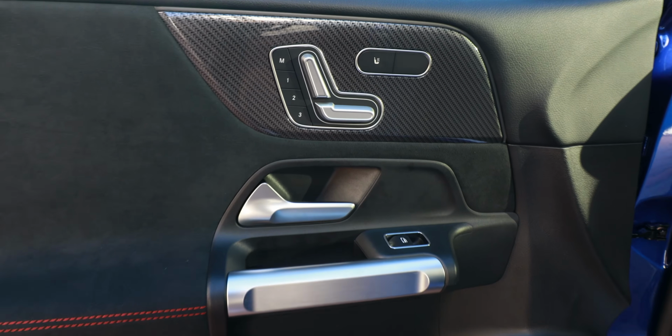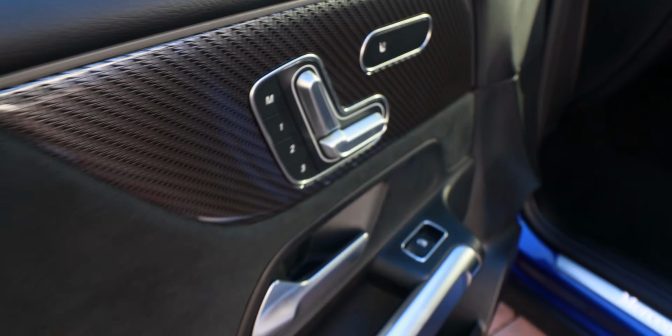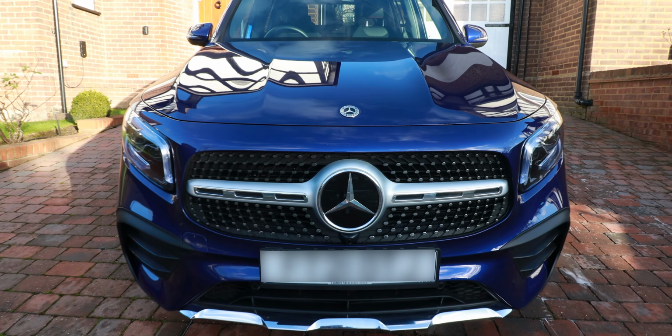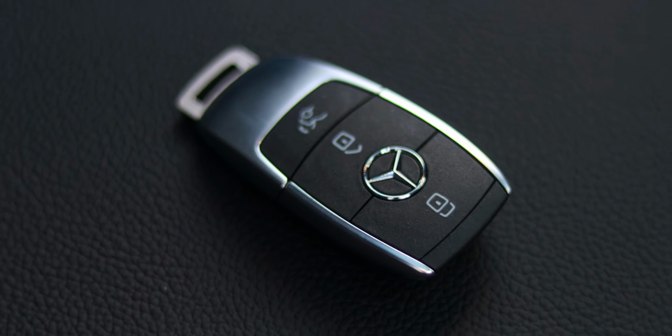With the front seats, the passenger and the driver have full control of the electronic seats. And with the driver's seat, just as Mercedes users will be used to, you can actually set user profiles depending on who's sitting inside of the car. You can save up to 3 user profiles, but the really cool thing about this car is that you can actually save the user profiles to each key.